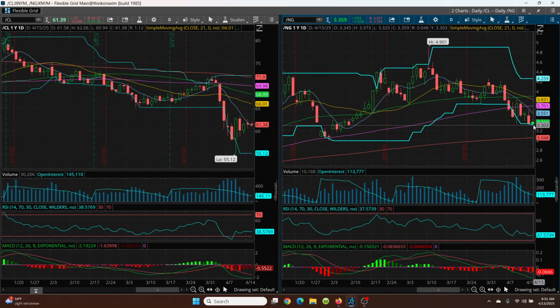Now, upside, we're going to be watching this level right here. You're looking at that 3.46 level, and then we're going to come right to that 3.55. That's your 8-day. If you get above that, then we have the 100-day at 3.7, and then 3.83 is your 21-day, then obviously your 50-day at 3.89. But you have to get above that 8-day. That's going to be key, as you can see how many times it's slammed into it and nothing. So I'm not expecting a whole lot out of natural gas.